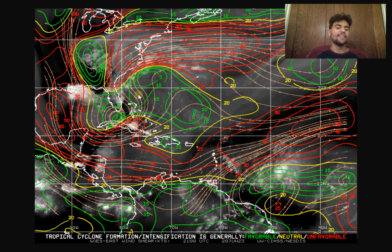Here's a current look at the wind shear map for much of the northern Atlantic, and we do see where Tropical Storm Bret is located and where what likely will become Tropical Storm Cindy is located. We do see that the wind shear is fairly light for the most part, where the upper level winds are mainly hovering around 10 to 15 knots, which is considered favorable for tropical cyclone intensification, and that's what's expected as Bret continues to head further eastward, despite the fact that the lower level winds are still a little bit too strong for this to strengthen as fast.